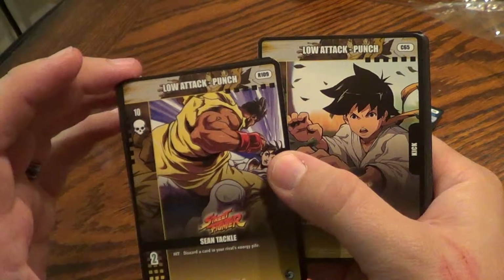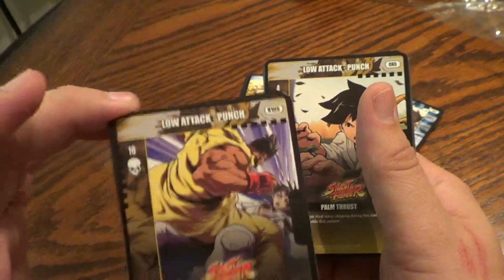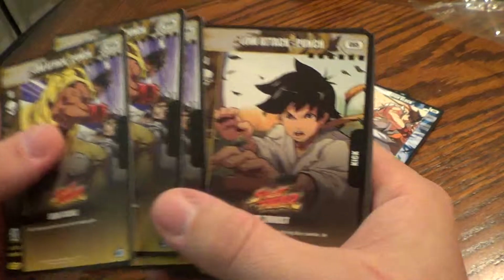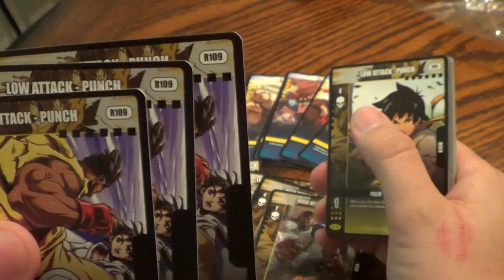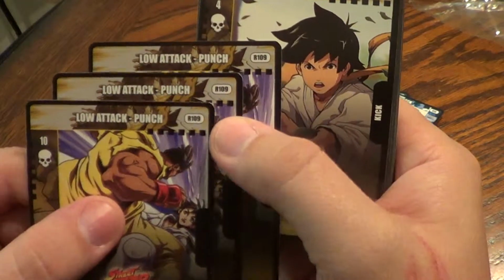And this one says Sean Tackle. I wonder if Sean is the only person that can use this. I bet Sean, actually, is the personality that we got in here since we got some Sean cards. So we got 3 Sean cards. And are these rares? Yeah, they're rares. This is R right there. So there's 3 of our rares. Now, I don't know if you can play with... Yeah, you can play with 4 of a card.